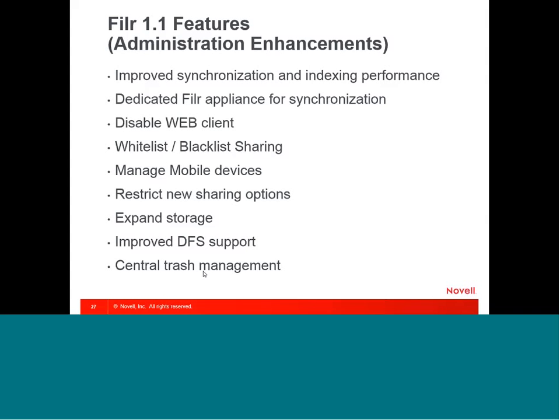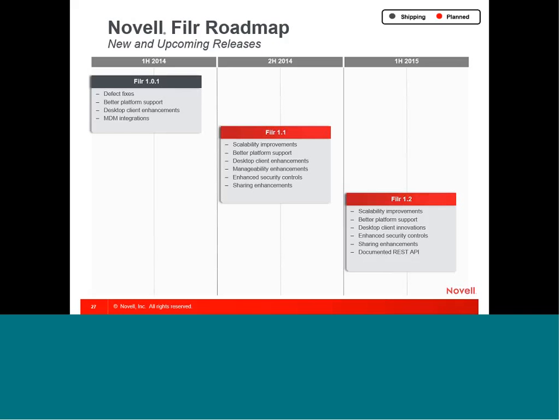In Filr 1.0, the trash also consumed personal quota. So if you deleted everything and thought that would free up your disk space and relieve the quota restrictions that were upon you, until you actually emptied the trash, you were still effectively out of disk or out of quota because that counted towards your personal allocation.